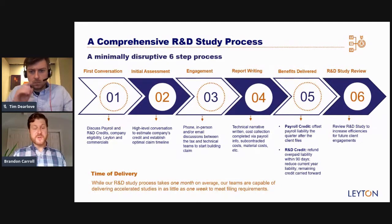And that initial assessment pairs you up with a tax expert and a technical expert. And that's when we take a little bit deeper dive and we make sure that there actually is something worth pursuing. It's going to be mutually beneficial for both parties to pursue. And that's really, we'll start the engagement process, and we'll start working on the report.